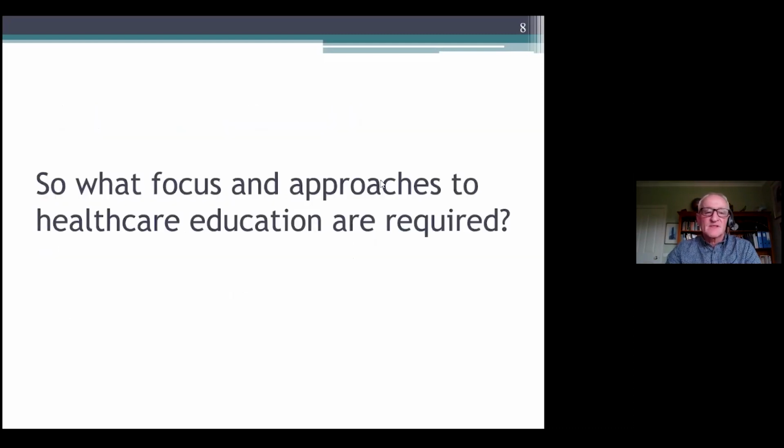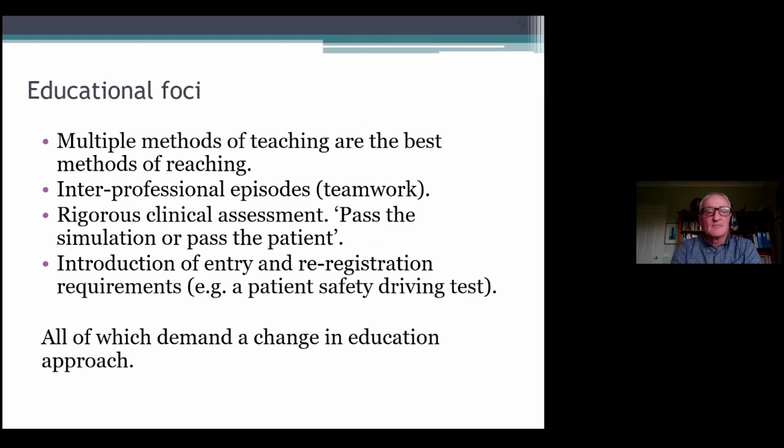Okay, so what focus and approaches to healthcare education are required or could be considered? In my view, as in assessment, multiple methods of teaching are the best methods of teaching, just as multiple methods of assessment are the best methods of assessment. So think about all the different ways that you could and perhaps should teach. Interprofessional episodes, I think, are important. The key word there is episodes. I think professions should be taught together to mirror where they work together in the real clinical environment. So examples of that would be around resuscitation training.